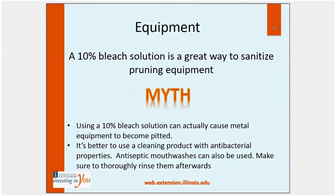And so we don't want to use a 10% bleach solution. I'll use it on containers like plastic containers, but when it comes to metal, it can pit that equipment. If you put good money into good equipment, you want that to last as long as possible. So the best way to sanitize is to use something with antibacterial properties, like antiseptic mouthwashes or antibacterial cleaners, and then make sure to wash them off afterwards. It's a great way to sanitize without causing metal pitting on your equipment.